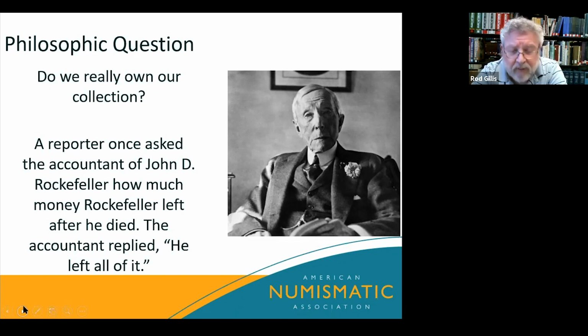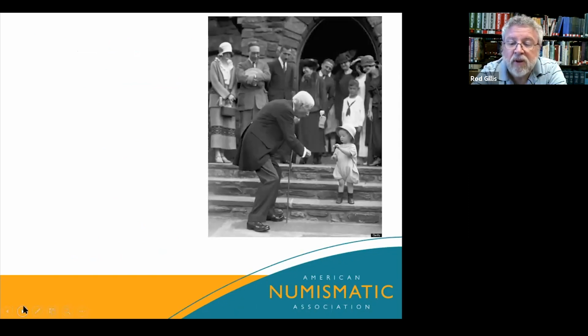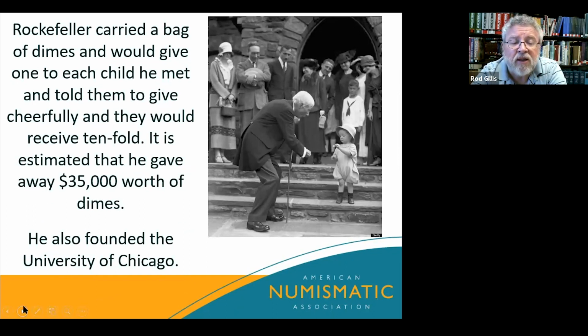And that brings up the part about, do we really own our collection? This is a picture of Rockefeller, and he's giving a dime to a youngster. It's noted that Rockefeller gave out dimes. He would give one to each child he met and told them to give cheerfully, and they would receive tenfold. It's estimated that John Rockefeller gave away $35,000 worth of dimes. It's a lot of dimes. He also founded the University of Chicago.